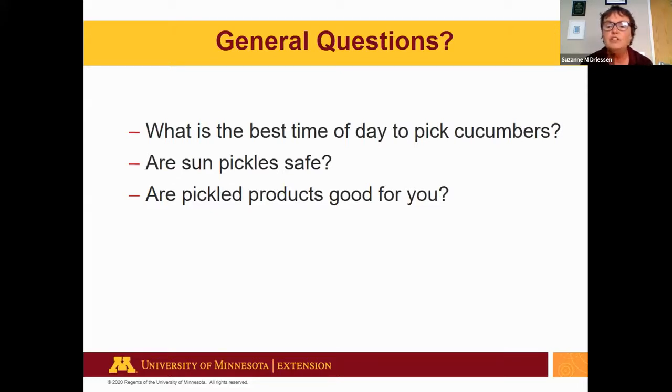So one of the questions that came up was, what is the best time of day to pick cucumbers and vegetables for pickling? The time of day you pick or harvest vegetables does affect the taste and the quality. It's recommended that you pick garden vegetables in the cooler parts of the day, before 9 a.m. or after 5 p.m. Avoid picking any vegetables during the hot hours, because the heat of the day will turn them limp and they become soft very quickly during storage.